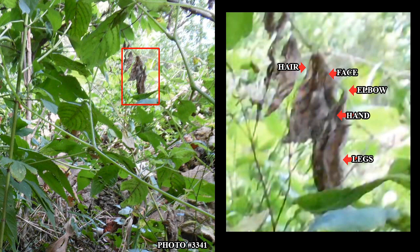You can see hair. And this one is a female because she's wearing kind of a jacket, but you can see she has a chest. We can also see elbow, hand, legs bent at the knees. It's kind of hard to miss. And so she hid herself as quickly as possible in that dried leaf, or colored herself to match the dried leaf.